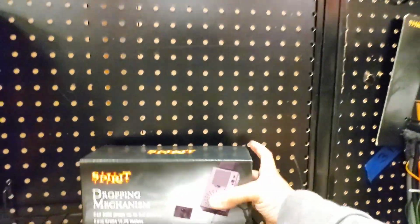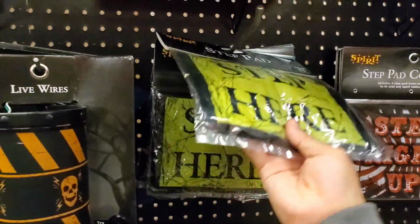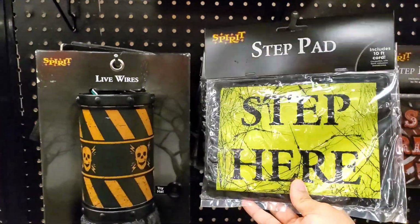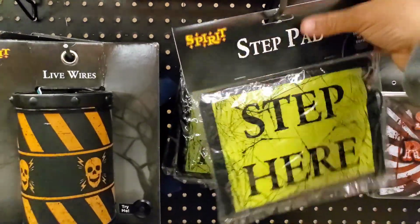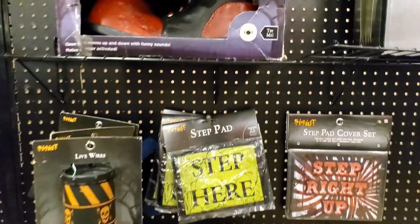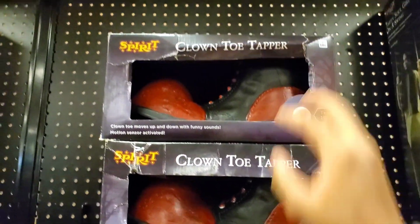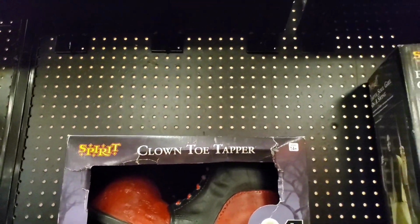We've got a dropping mechanism over here. We've got some of the new step pads from last year. These have updated technology, so they are more sensitive and they can detect motion better than the older step pads. We have some of the clown toe tappers from 2020, which is kind of crazy to see these left over.